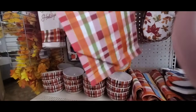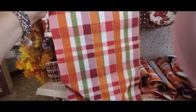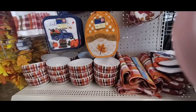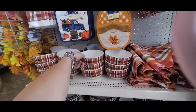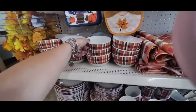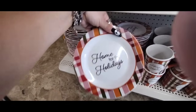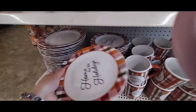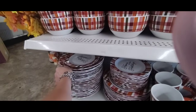They also have this gorgeous runner, and this is 12 inches by 72, $1.25 in the fall plaid. And get this, I'm gonna show you guys some really cool stuff right now. All right, they have these beautiful fall plaid bowls, and they have, look, Home for the Holidays, and the mug also says Home for the Holidays, and this is their fall edition. So let's put together a service setting. Hold on, you guys.